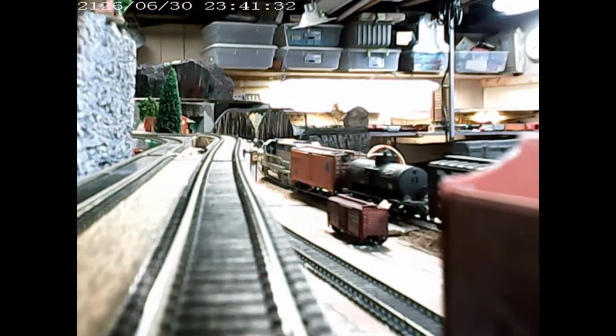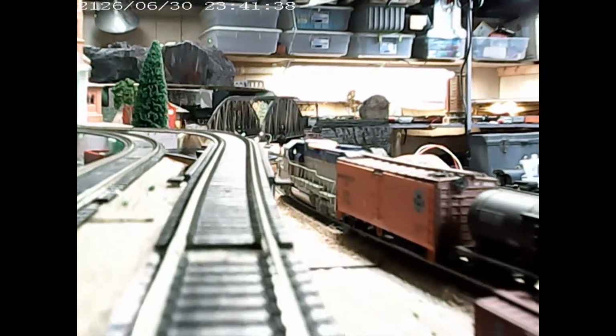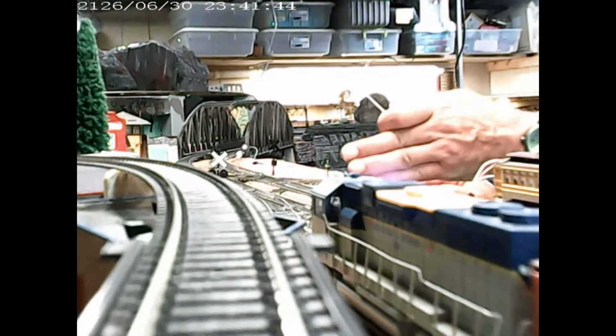So still climbing the grade. Grades are about 2.5% here. And we should be seeing a PCC come along the line pretty soon. Oh, it's the Brill trolley.